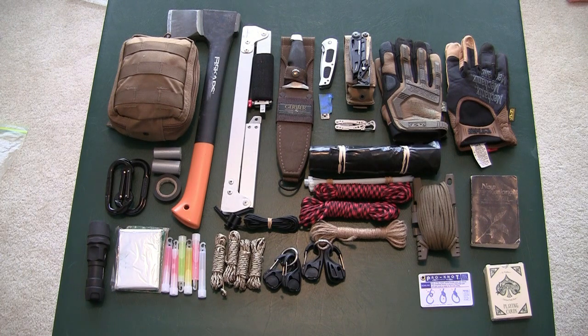I have 2 sets of mechanics gloves because I find that one pair always ends up wet. Rolled up, I have a couple contractor bags. I also believe you can never have enough cordage, so I have some zip ties as well as 2 25-foot lengths of paracord, as well as 50 feet on the spool tool. I also have about 20 feet of twine there that can also be split apart to help make fire.